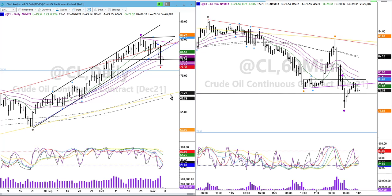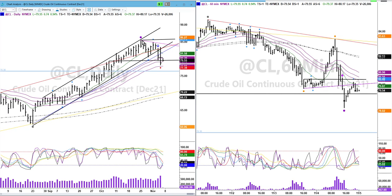The one question which I would like to think about is how far this price is going to come down before it can do a minor retrace. I mean, when it's going to complete this wave A, that's what I'm trying to say here. So first of all, we need to resolve this lower yellow semaphore up here around $76 or a little bit below.